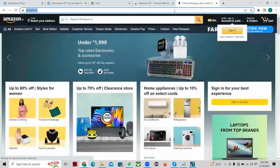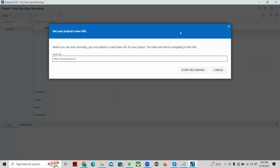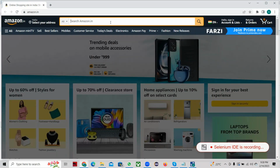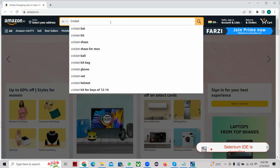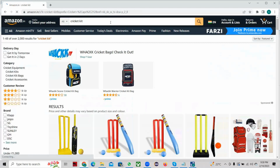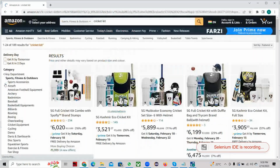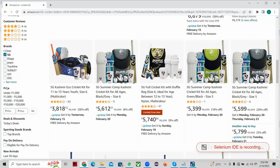I want to record the set of actions for this Amazon website. Clear? So we click on start recording. Then we start our recording. We search for a product called Cricket Kit. Then I'll select the brand as SG. Then I'll select the price range as 10,000 to 20,000.